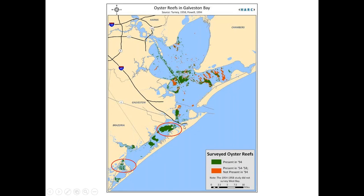The only appreciable and significant amount of intertidal reefs that still exist in the Galveston Bay area is this Confederate Reef area that's located in West Bay. And this area here is Carancahua Reef. Most of the time, this is subtidal. And also another area located in Bastrop Bay. And so these were our two candidate sites that we were looking at initially for conducting this research.